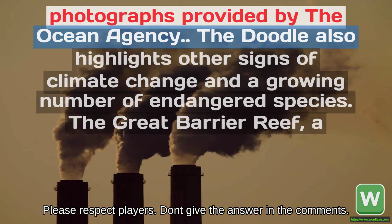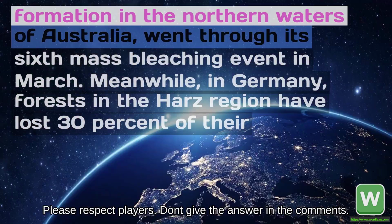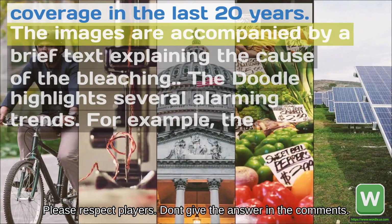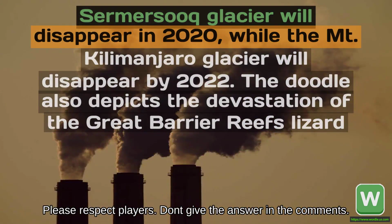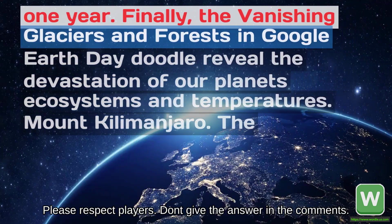The Great Barrier Reef, a pristine coral formation in the northern waters of Australia, went through its 6th mass bleaching event in March. Meanwhile, in Germany, forests in the Harz region have lost 30% of their coverage in the last 20 years. The images are accompanied by a brief text explaining the cause of the bleaching. The doodle highlights several alarming trends. For example, the Sermersooq Glacier will disappear in 2020, while the Mount Kilimanjaro Glacier will disappear by 2022. The doodle also depicts the devastation of the Great Barrier Reef's Lizard Island in 1 year. Finally, the vanishing glaciers and forests in Google Earth Day Doodle reveal the devastation of our planet's ecosystems and temperatures.